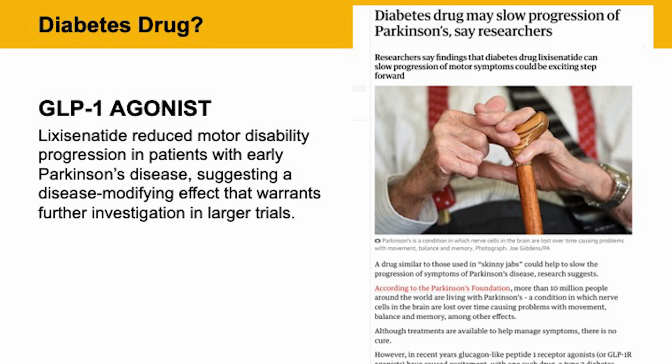It's very interesting. The studies on diabetes drugs have been done before as well. Previously, there was a study on one of the medications called exenatide. And not just a study, there have been multiple studies, and it was shown to be promising in the treatment of Parkinson's. So these are GLP-1 agonists, glucagon-like peptide-1 agonists. And exenatide is the one that has been most recently worked on and studied.